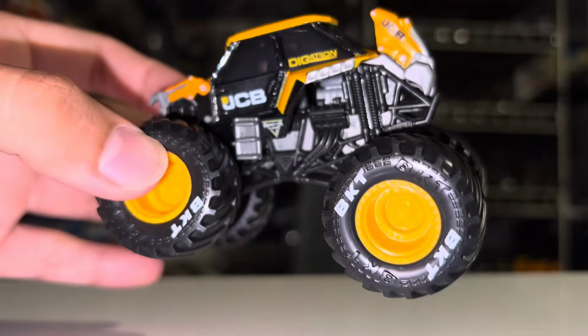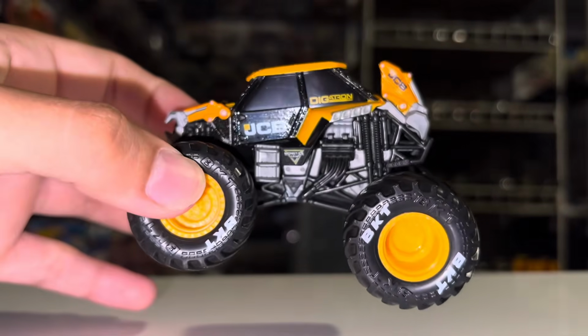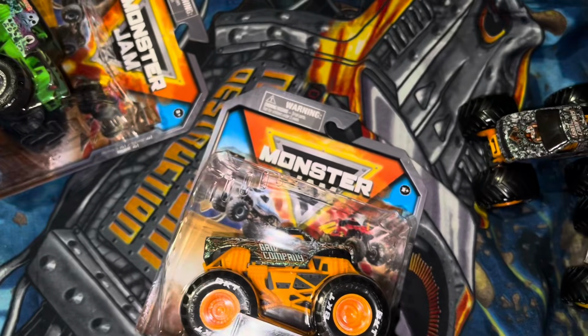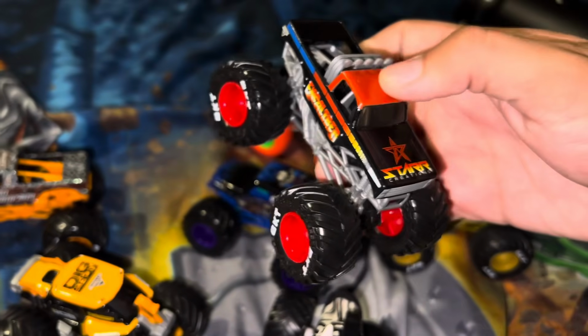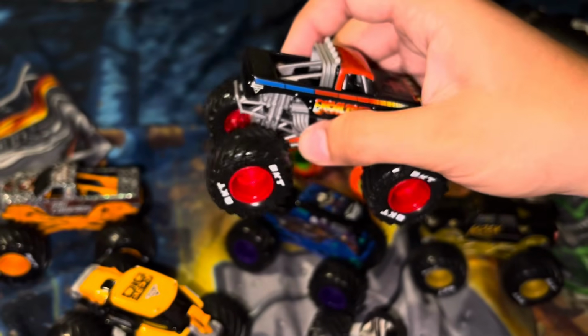Also, it has yellow wheels, BKT tires, black tires, gray base. So what an amazing mix. And I cannot wait to find a second Digatron so I can actually for real keep it in package. These are the only two that I have in package. I'm going to try to find a second Digatron, and then I'm trying to find 3 of these, like I said, to make a custom with one for the chassis. Use the chassis for a custom, and then just get one to keep in package because I like that.